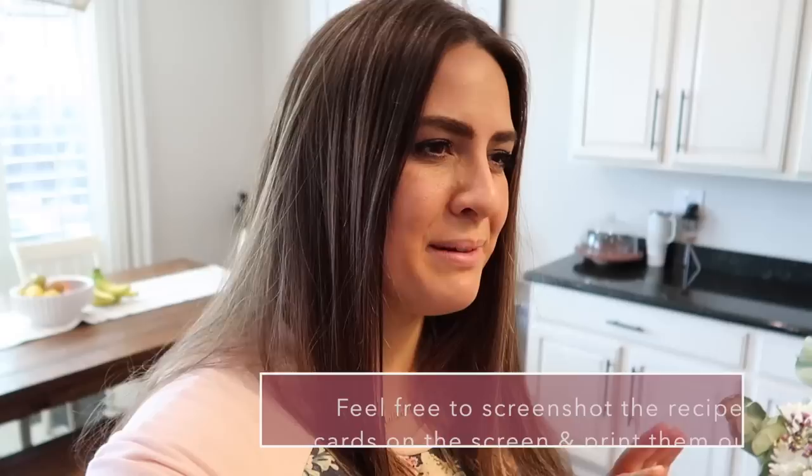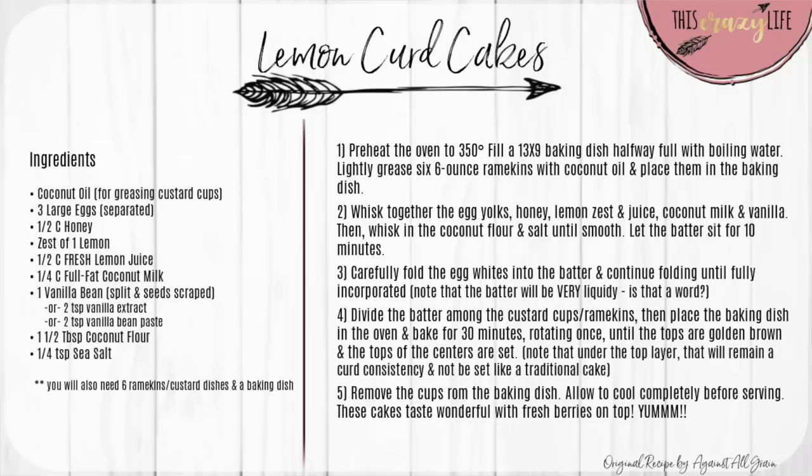The treat, because it actually takes longer to make. Lemon curd cakes is what they are officially called. And I will have these cookbooks linked down below, but they are both incredible, especially the Practical Paleo. I love hers so, so much.